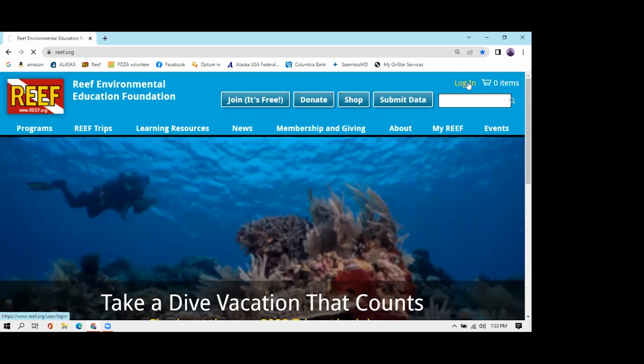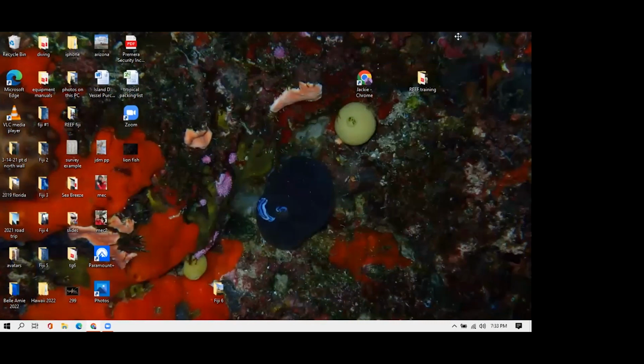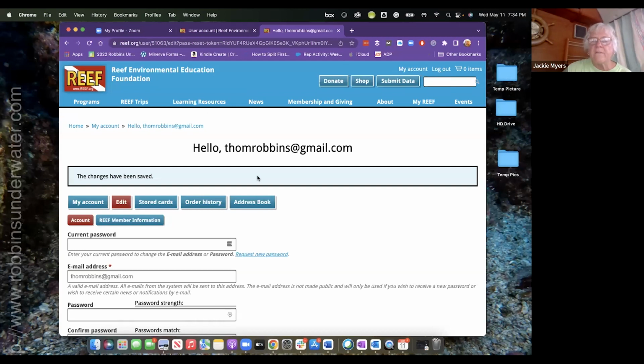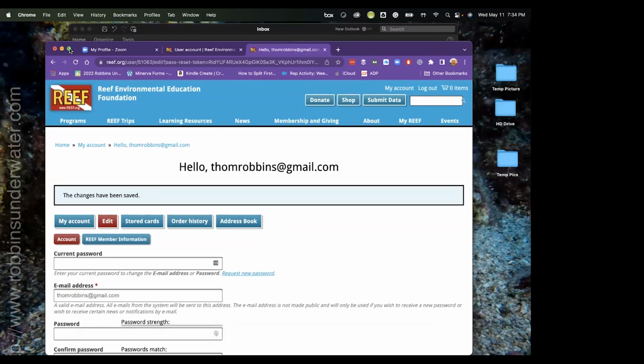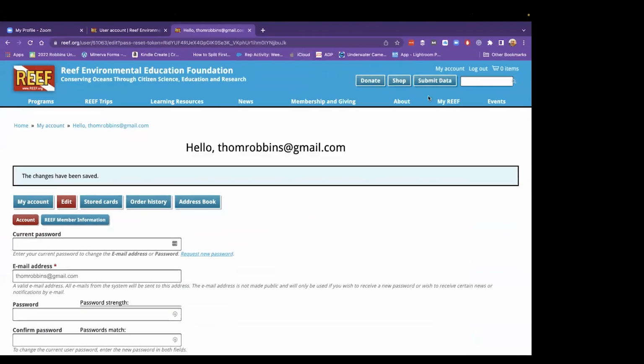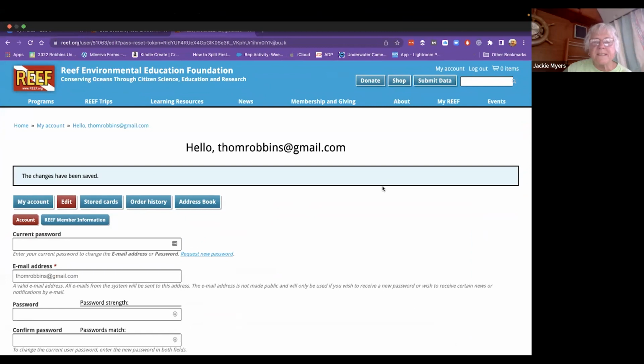Tom, you want me to log in? Yeah, you can probably log in and share your screen. Let me go ahead and share it and you can tell me where to go. Okay. Here we are. I just logged in. I had to reset my password, but there we go. And then where would you like me to go? Go to submit data. Submit data.